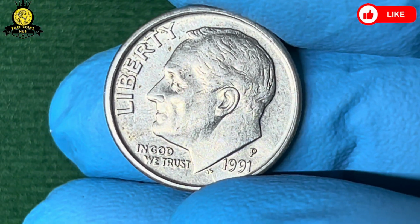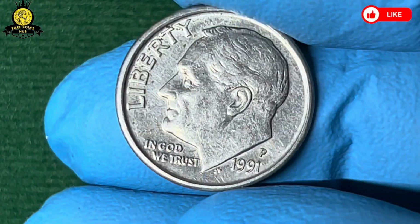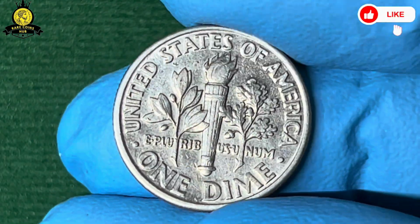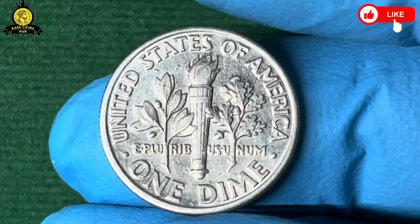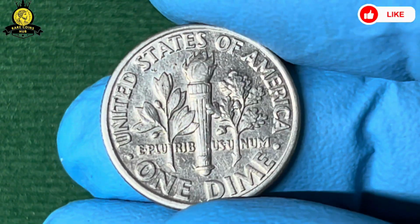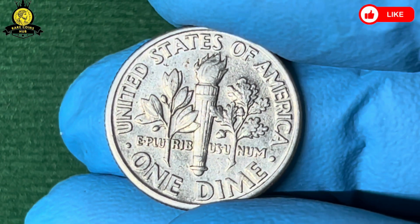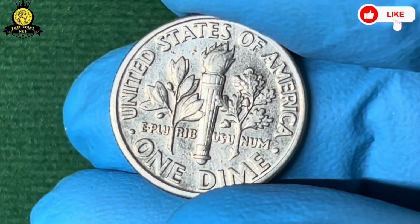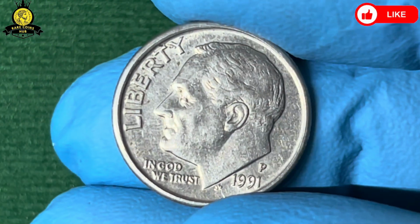Additionally, the 1991 dime holds particular significance to certain collectors due to its relatively small production numbers, as not every coin from this period was preserved in top condition. Proof coins from 1991, which were made with the intention of being kept in pristine condition for collectors, are especially coveted, as they are much rarer and have a higher intrinsic value. This combination of rarity, historical significance, and condition makes the 1991 dime one of the most desirable coins in modern U.S. numismatics.